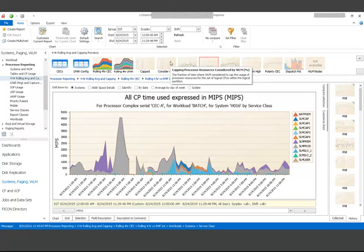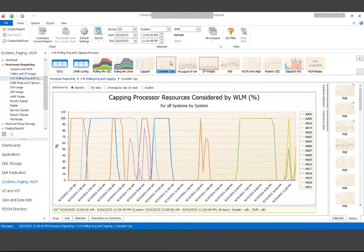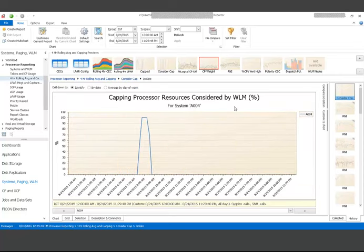Now, if we're using WLM capping, seeking to manage spikes in the 4-hour rolling average, this chart provides visibility into the duration of when WLM capping was in effect for each system. And then if we want to, we can isolate any particular system and see when WLM capping was in effect for that particular system.